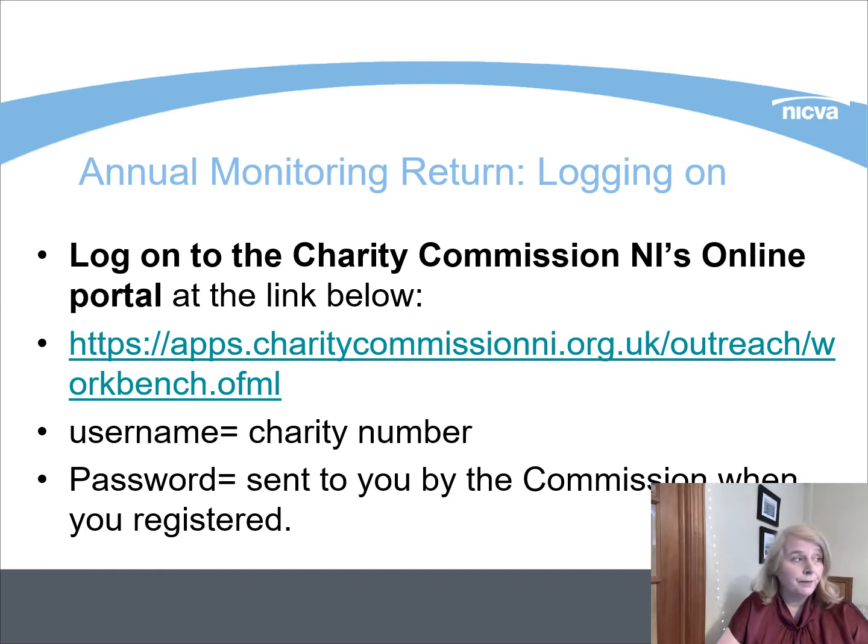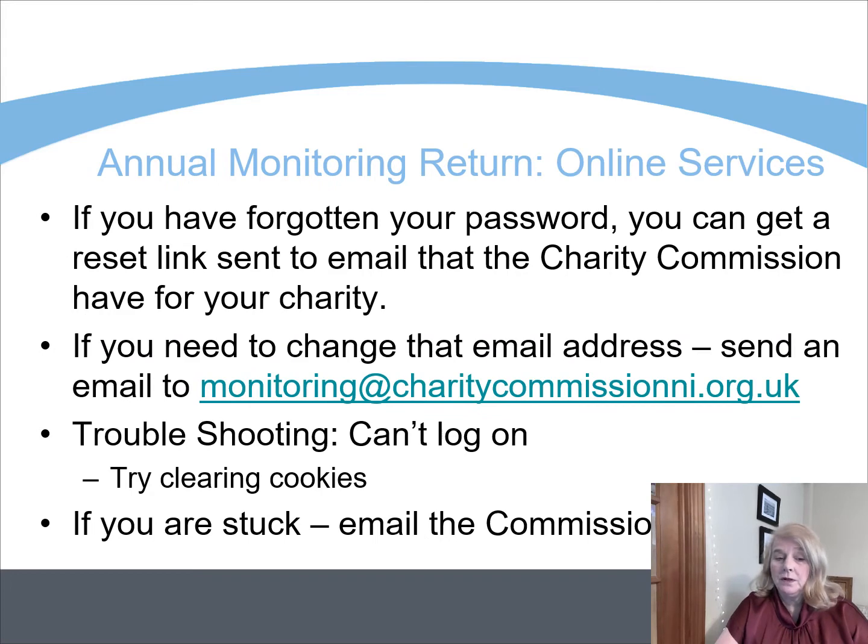And then the password. It may well be that you had help to register and you have no idea what your current password is. You have a number of ways of recovering that if that is the case. There's a reset password link, and if you click on that, the Charity Commission will send you a link which will allow you to reset your password, but they'll send it to the email address that they hold for you. With a lot of Girl Guiding Ulster charities, that email address is perhaps somewhere in headquarters, or perhaps it's an email address of a trustee who subsequently left. So that can be tricky.